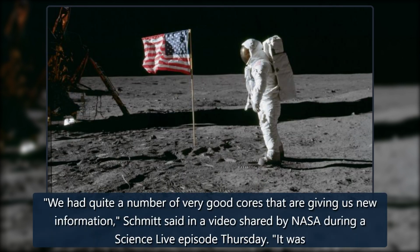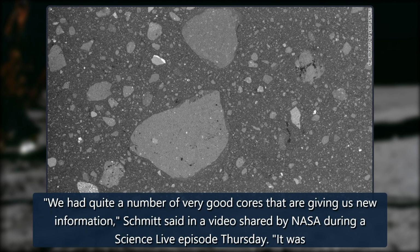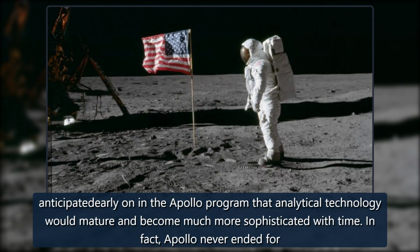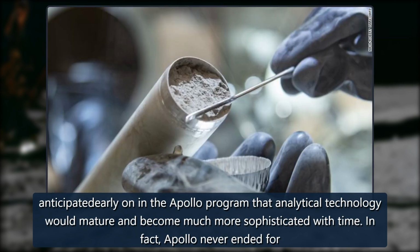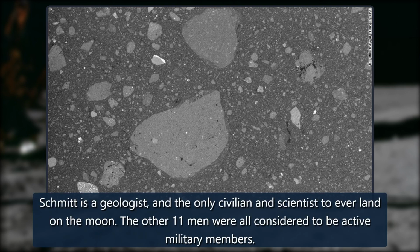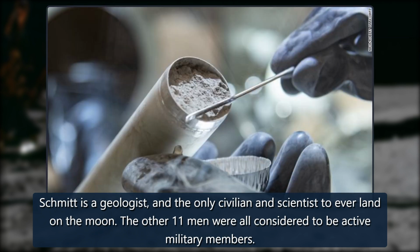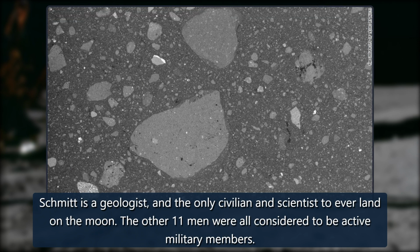"We had quite a number of very good cores that are giving us new information," Schmitt said in a video shared by NASA during a Science Live episode Thursday. "It was anticipated early on in the Apollo program that analytical technology would mature and become much more sophisticated with time. In fact, Apollo never ended for lunar scientists." Schmitt is a geologist, and the only civilian and scientist to ever land on the moon. The other 11 men were all considered to be active military members.